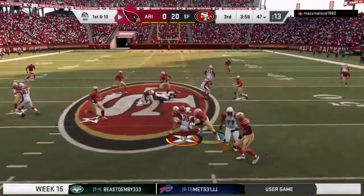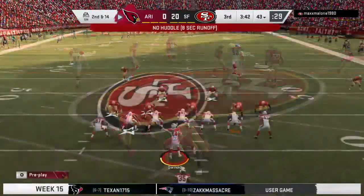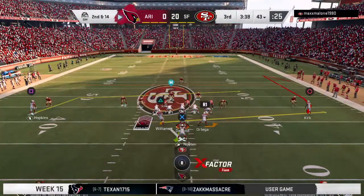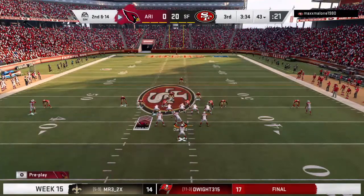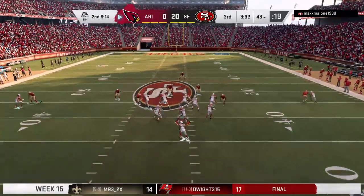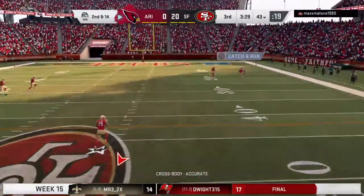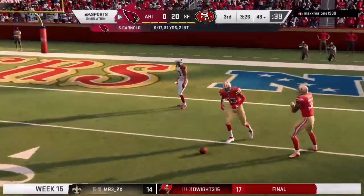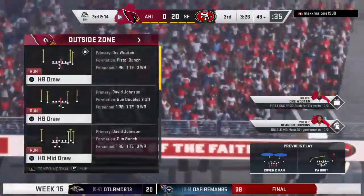On first down, Wooten. And they went the wrong way there, losing yardage back at the 43-yard line. It's a loss of 4 on the first down play. Throwing on 2nd and 14, Darnold, he'll rifle this one deep right side. And that's going to be incomplete. Good effort there trying to take a shot, but it's 3rd down.